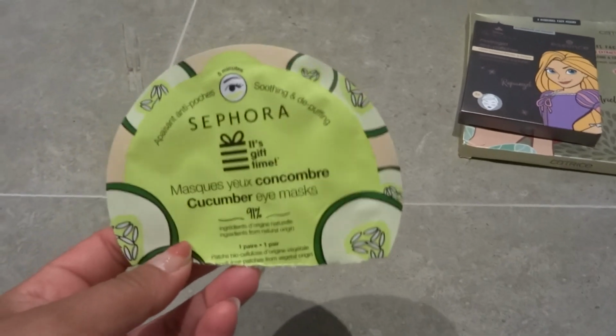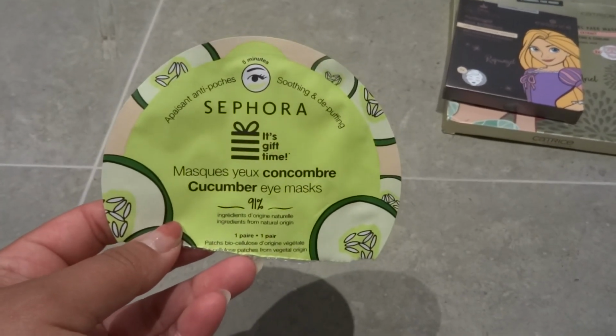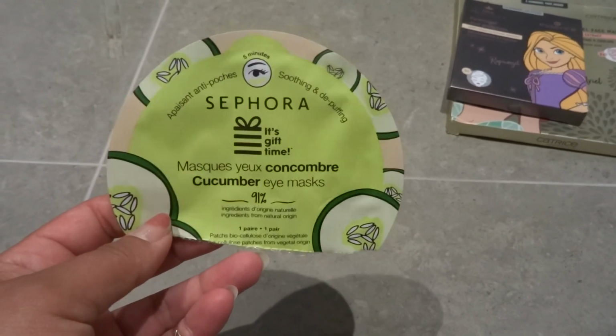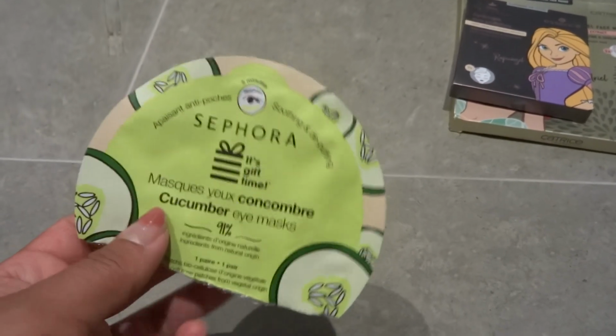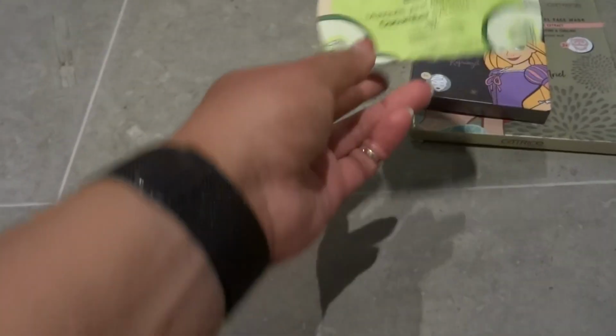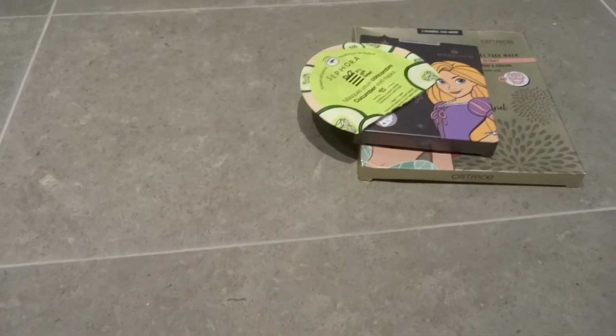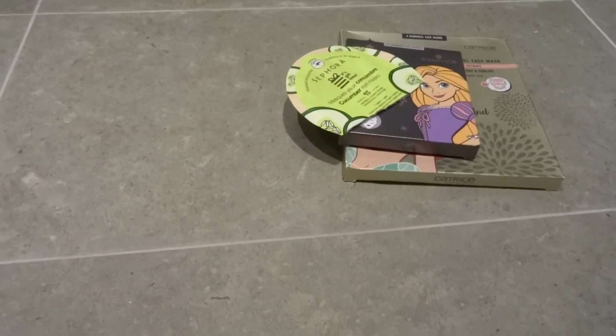it up. Something also from Spain is this cucumber eye mask from Sephora. This is my birthday gift from last year. I haven't gotten my birthday gift this year, so I will probably have to go to Sephora and talk to them and be annoying. Totally okay, not bad, not really super good.